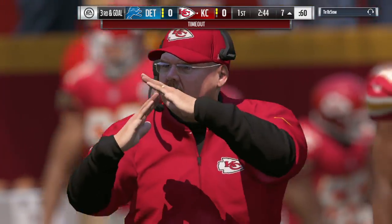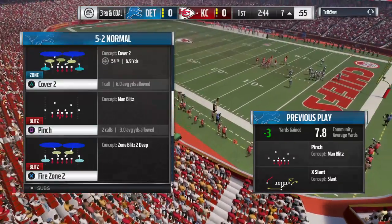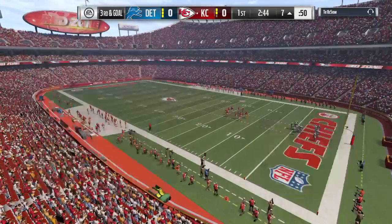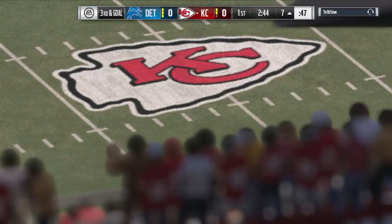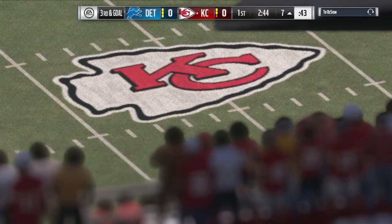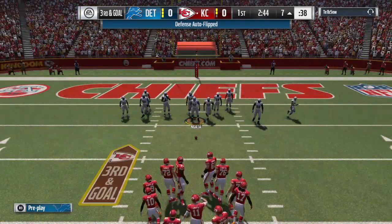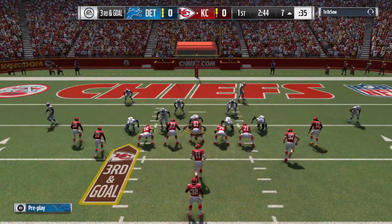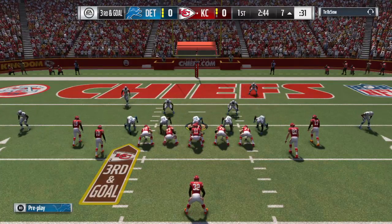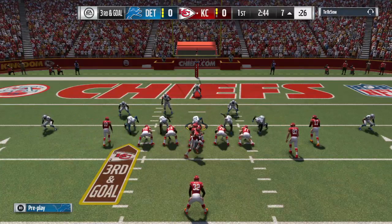And the play clock about to expire. Andy Reid notices it and takes a timeout. They'll have 2 remaining as we step aside here in this first quarter. Can this defense get the stop on the opening drive? Here's 3rd and goal. In motion right, Macklin.